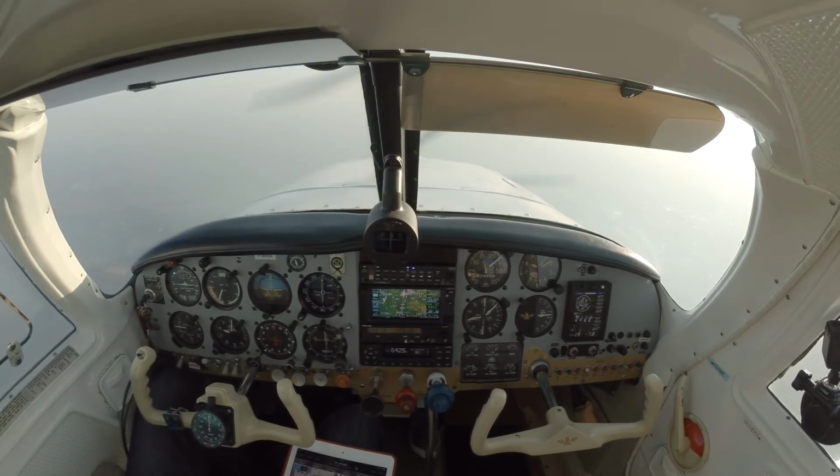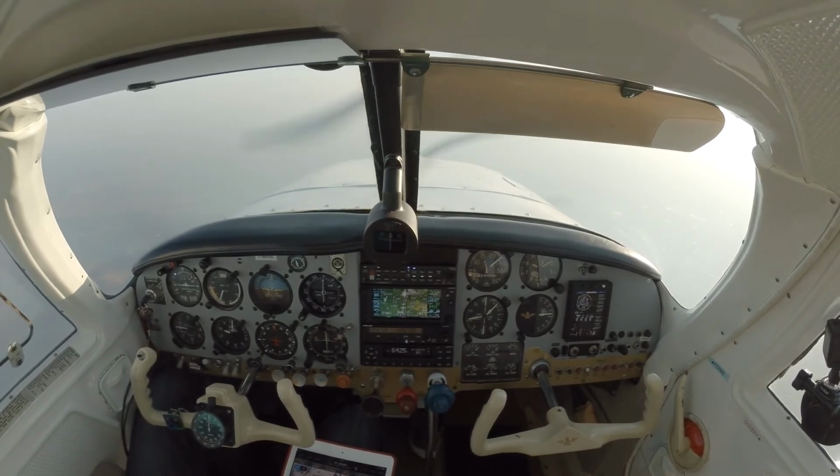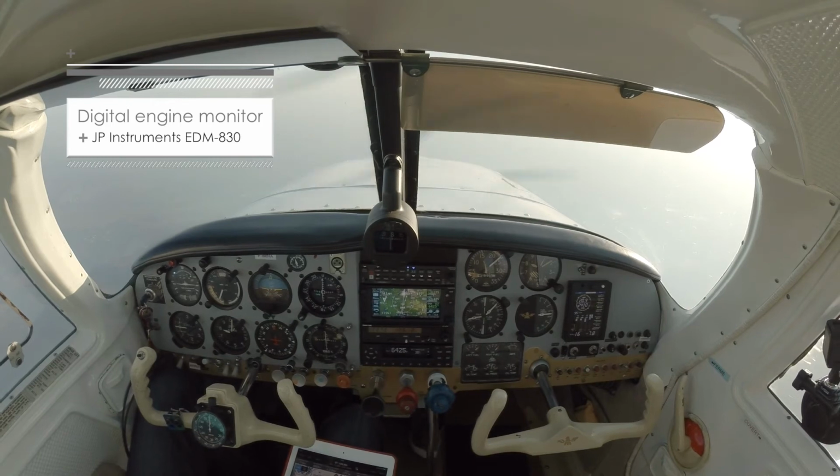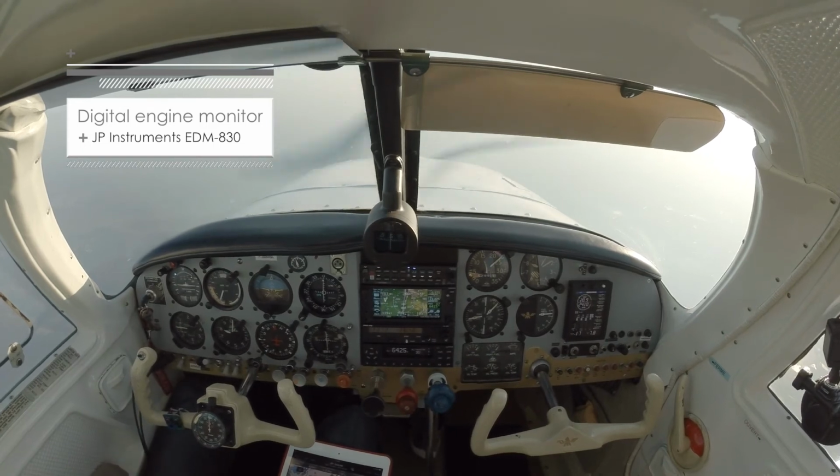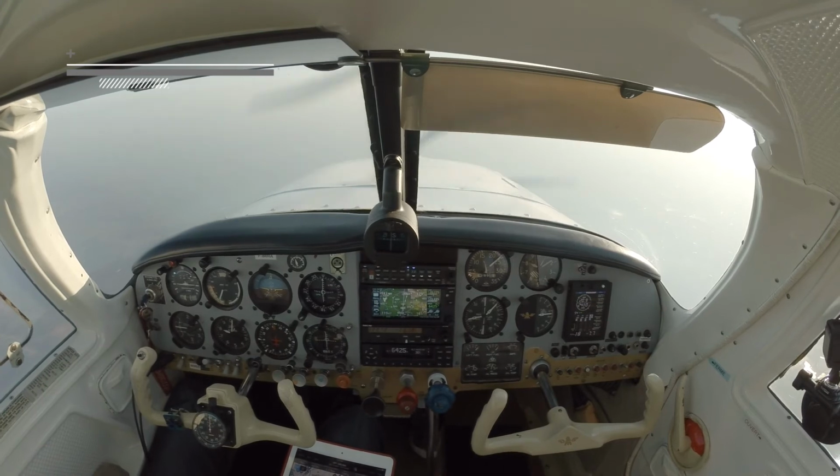But yeah, right now I don't have the need, and as I said, the EASA STC is not there yet, so I couldn't install it anyways. And the last item we recently did this summer is this EDM-830. It's a digital engine monitor from JP Instruments, a US company.